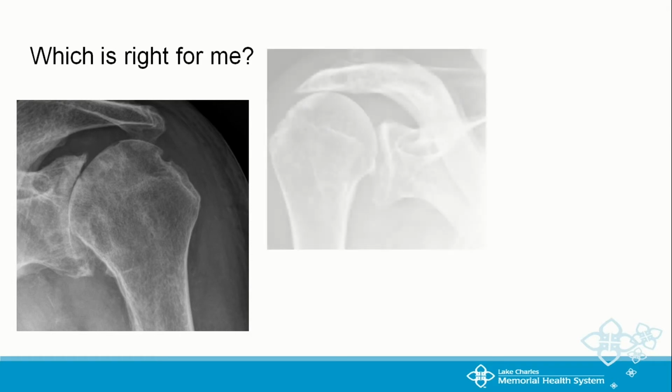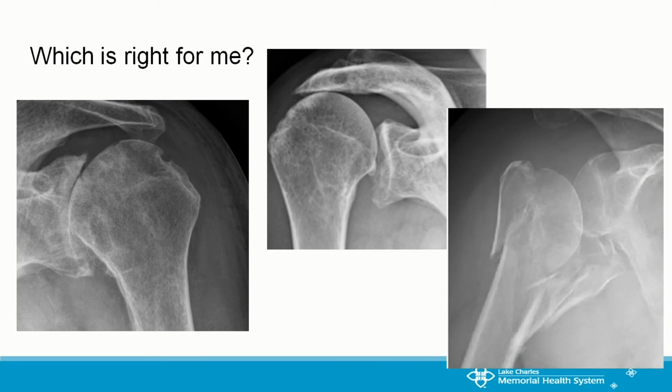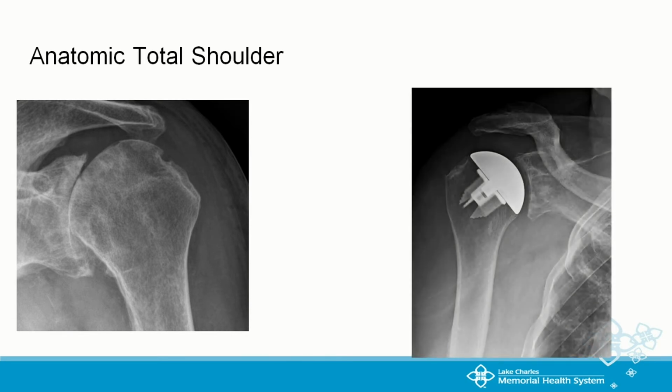So which is right for you? Well, it depends. Do you have glenohumeral arthritis? Do you have rotator cuff arthropathy? Or do you have a really bad fracture? Each one of those cases is separate. So an anatomic total shoulder, but you have to have a good rotator cuff. You have to have a good cuff to be able to maintain that. I mean, we're trying to recreate the anatomy God gave us, but that means we have to have some other things that God gave us to keep our joints strong.